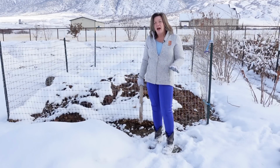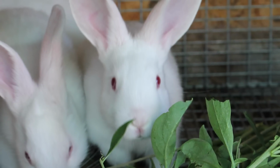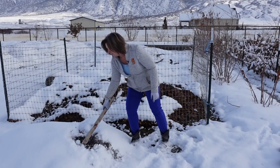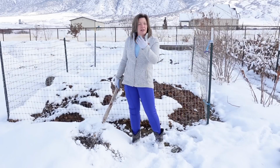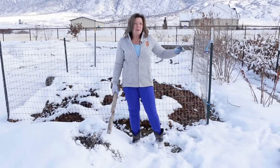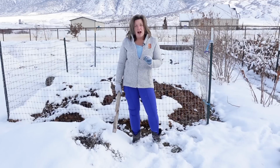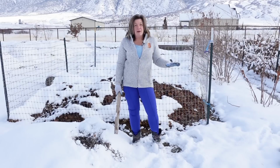Now, the other great composter that we have are rabbits, and I know you can't tell here, but underneath the snow right here is actually rabbit manure. And it's amazing. We collected it all from underneath the rabbits' cages and put it here because I'm going to put it on my raspberry beds. One of the things about rabbit manure is that it's not hot. You can put it directly on your garden and you don't have any problems with it.